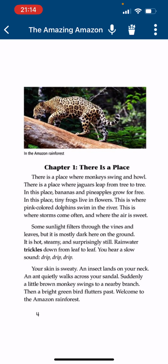Some sunlight filters through the vines and leaves, but it is mostly dark here on the ground. It is hot, steamy, and surprisingly still. Rainwater trickles down from leaf to leaf. You hear a slow drone sound: drip, drip, drip. Your skin is sweaty. An insect lands on your neck. An ant quietly walks across your sandal.